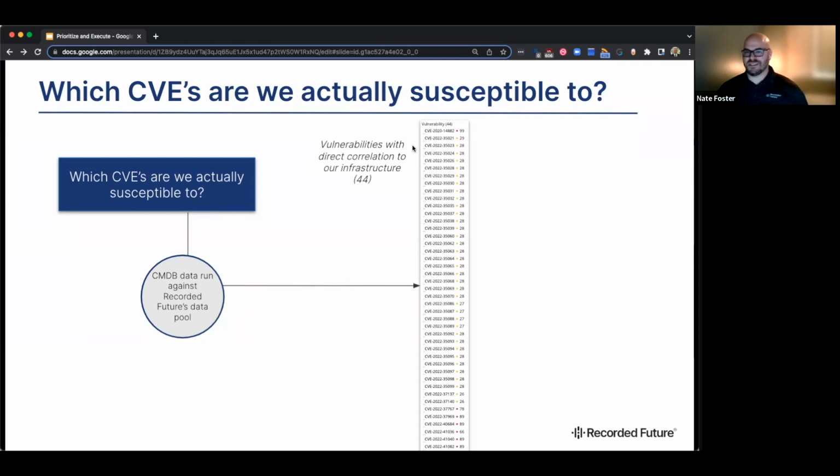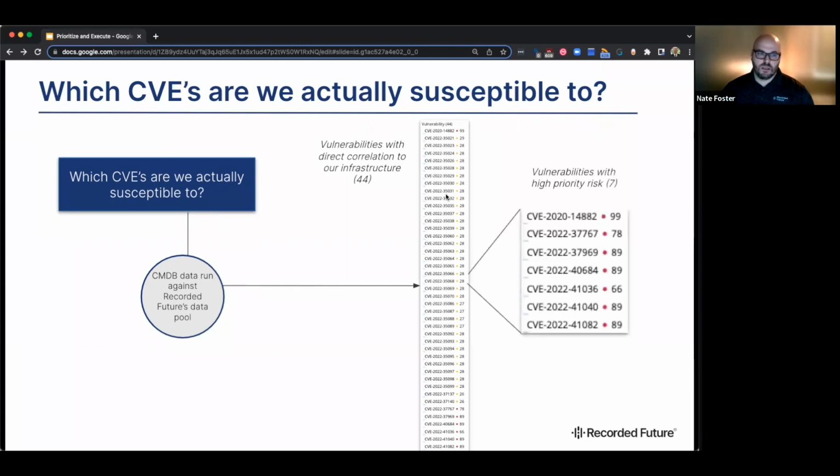However, leveraging the power of those risk scores that we discussed on the previous slide, we can condense that list even further by only focusing on the CVEs that have a high critical value. So of that 44, we now have 7 CVEs that are deemed critical that our teams can then investigate and either patch or confirm that there are already controls in place to address them.